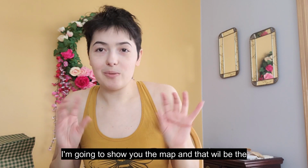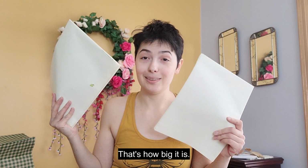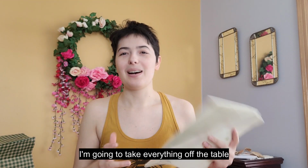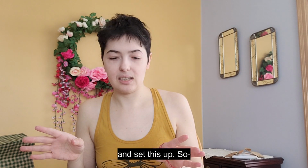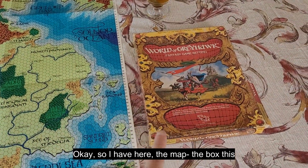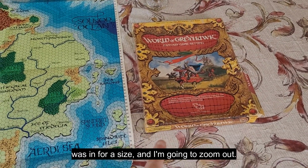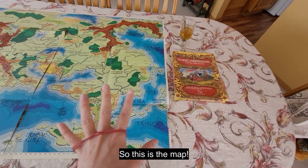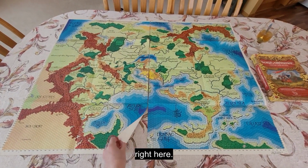I'm going to show you the map, and that'll be the last thing. It's two pieces. That's how big it is. Okay. I'm going to take everything off the table and set this up. So, one moment. Okay, so I have here the map, the box this was in for size, and I'm going to zoom out. So this is the map. It's in 2 pieces right here.